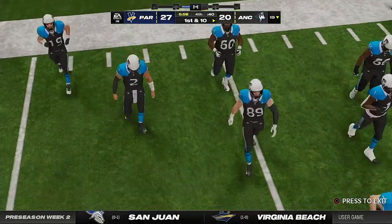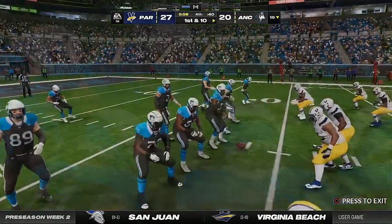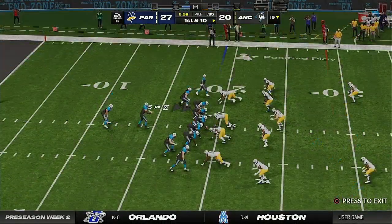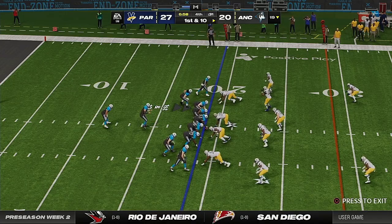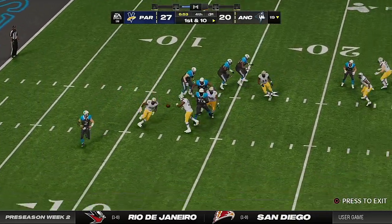Out comes Anchorage to take over offensively. Last time out, you remember their drive stalled, but thanks to their kicker, who booted a long field goal to at least get them three. Now here they'll try to do better and find the end zone. And in your experience, how much fun is it for coaches to know that they've got a kicker who can nail it from long distance?